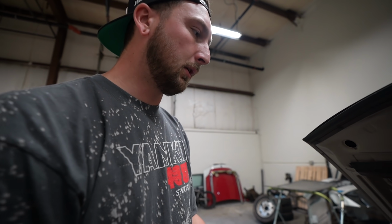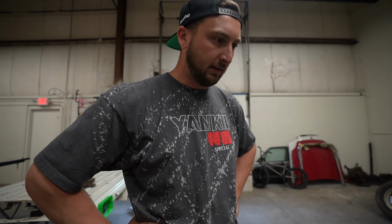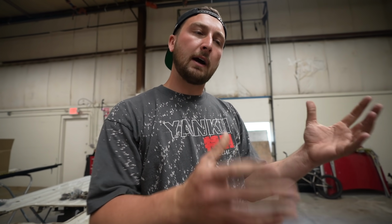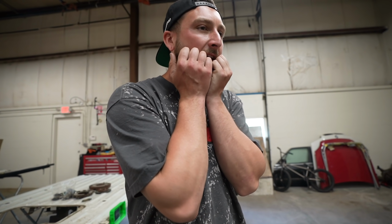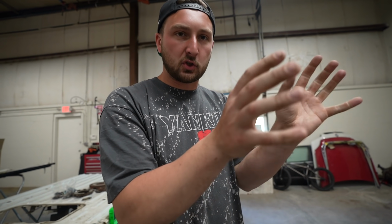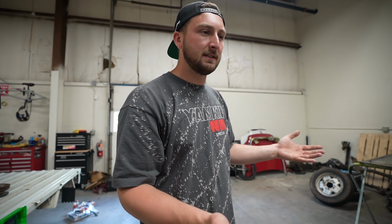K24 turbo looks beautiful in there, and it made good power. And it's a great drivetrain. But the streetability of this car is something I really need to work on because it's not comfortable to drive. And I hate saying that on camera, but the drivetrain is just so raw. It feels like a track car, but in street car form.